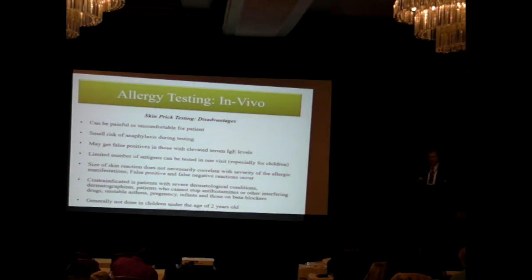So if someone systemically is running an IgE probably over 1,000, you're going to see a lot of cross-reactivity and false positives with RAST testing. Of course, with skin prick testing, there is a limit to how many antigens you can test at one time. So if you had a patient that had a lot of allergies and you wanted to test a lot of things, it would mean bringing them back multiple times often to do the battery of tests that you want to do.